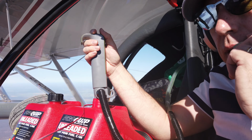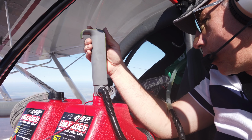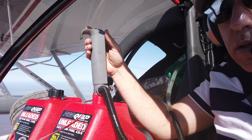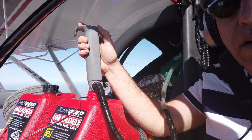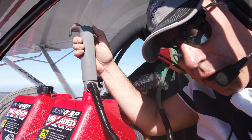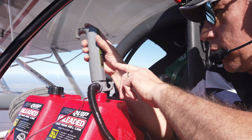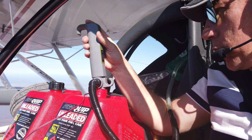So Brad Smith, the old owner of the aircraft, said that it just takes 4 minutes to empty one jerry can. I hope it's going into the fuel tank and not going into my luggage. Just joking. This is a very cool fuel pump. It's designed for gasoline, diesel, water, kerosene, antifreeze, windshield fluid.